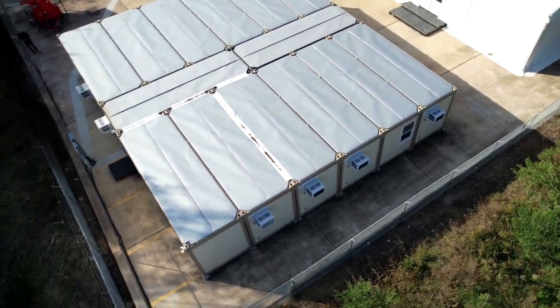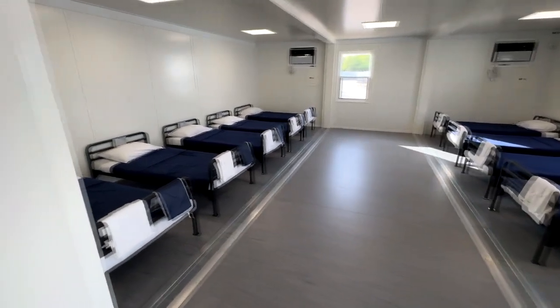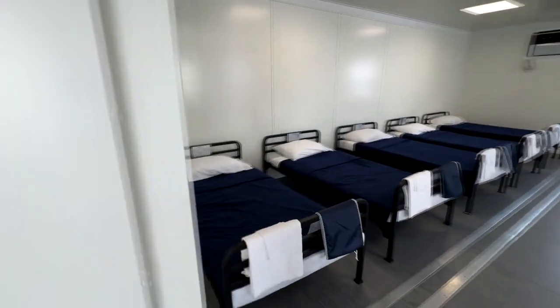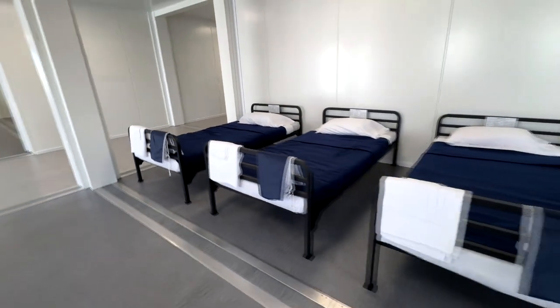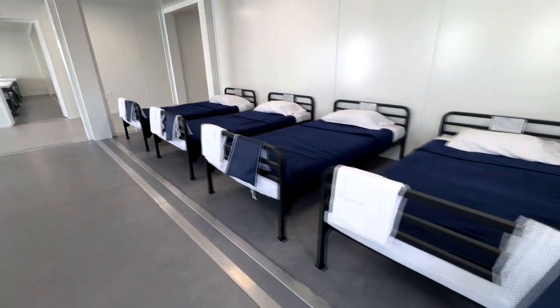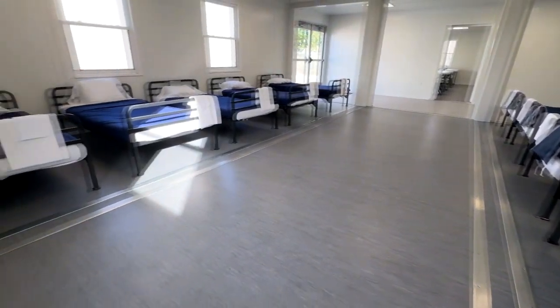It's built in a modular fashion, so once you're inside of it, the interior walls that you see are not structural walls, they're just dividing walls. The life cycle of this is 20 to 25 years on the ground. This is not a permanent structure, but it has a lot of the code enforcement of a permanent structure.